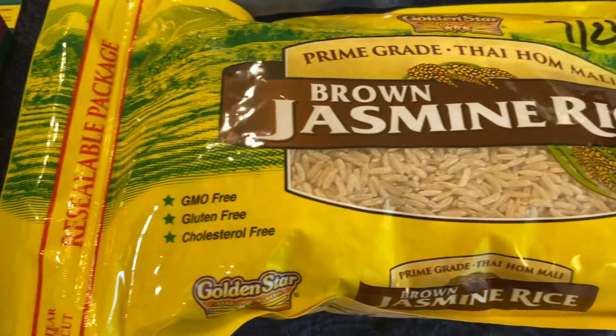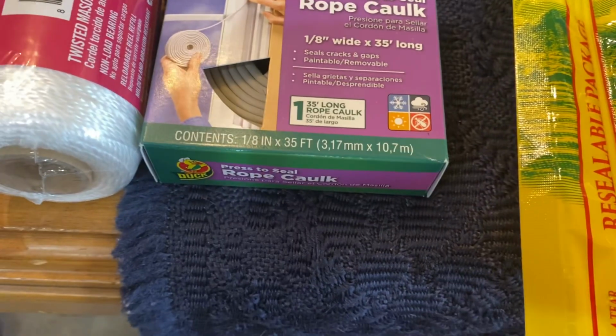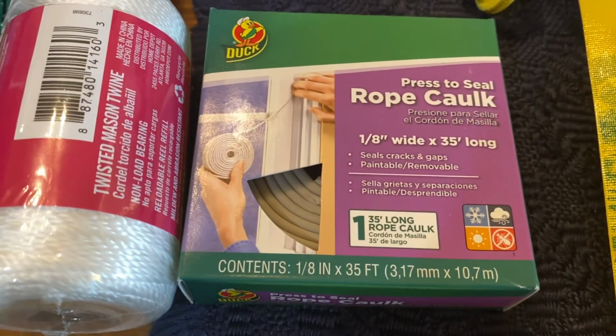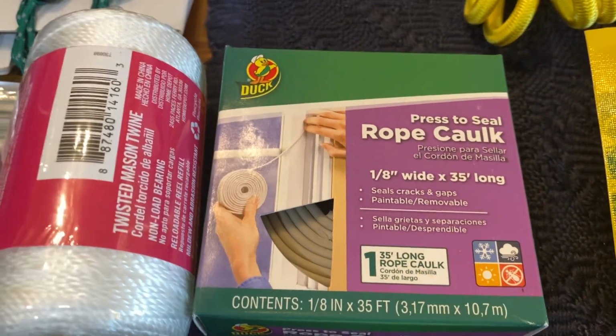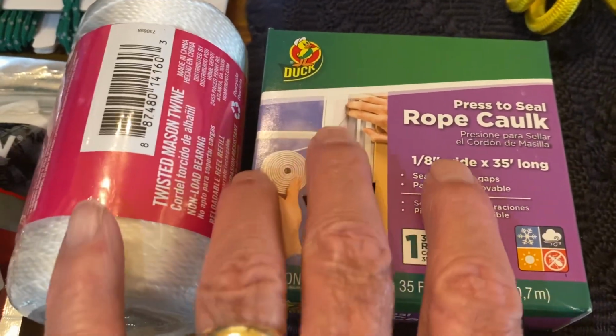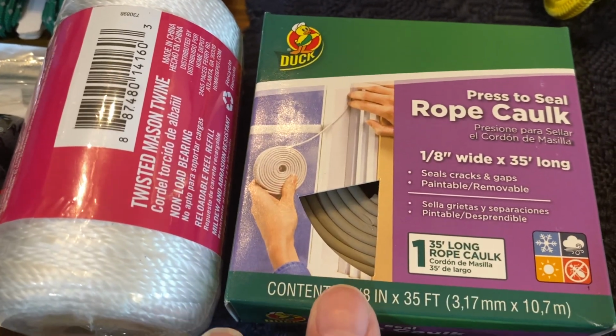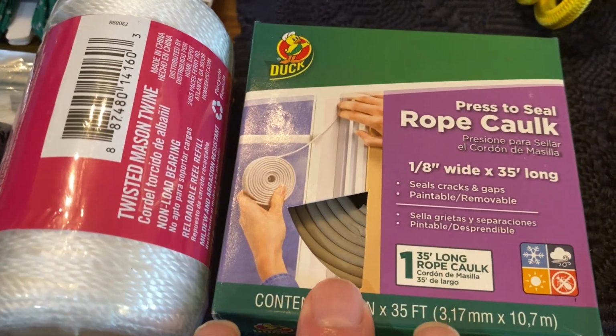Then, of course, I mentioned the brown jasmine rice. We do have a 3-liter bottle. I just threw it over there on the top side that we've emptied out so we can put more brown jasmine rice in it. This is rope caulk. So basically what you're going to do is seal your doors and windows in case there is a nuclear disaster. And this will keep some of those particles from coming into your home.